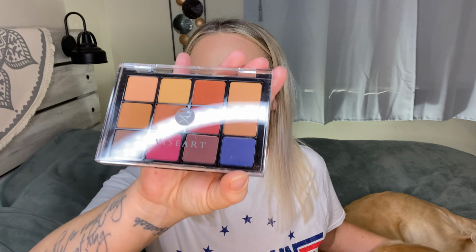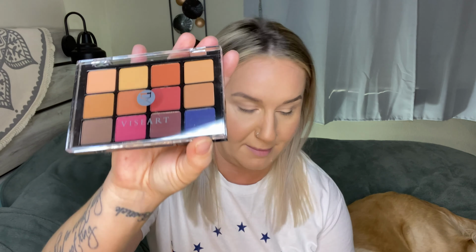So here's the unicarton for the Viseart one. This was just a cardboard box. I got rid of it. This is $80 for this palette, but I bought it on the BoxyCharm pop-up shop for $12, which is hell of a steal. So I'm excited to kind of put these to the test.